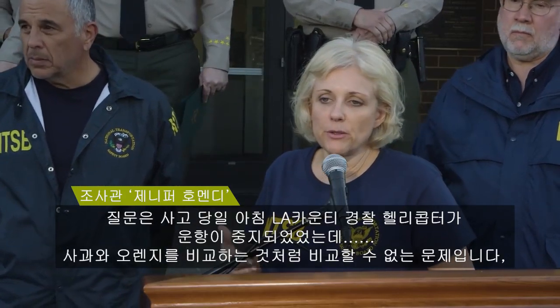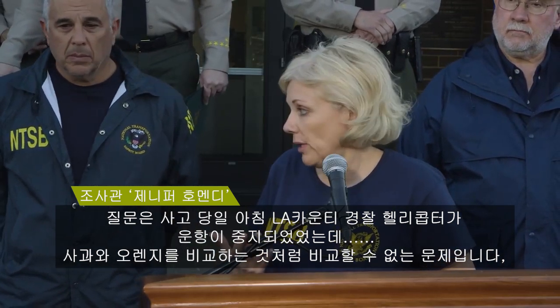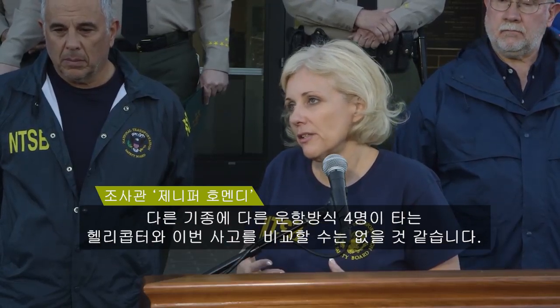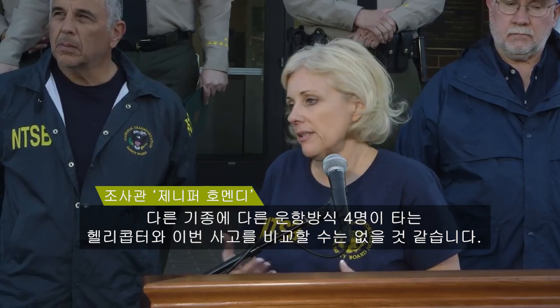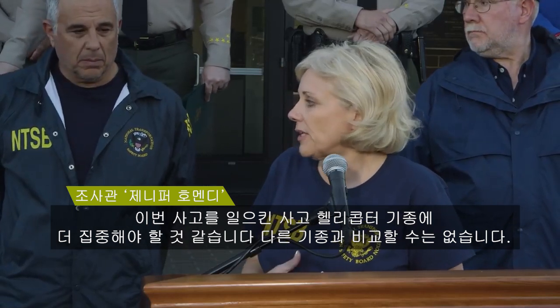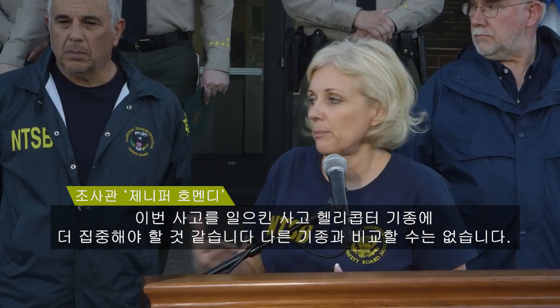A lot's been made of law enforcement helicopters being grounded on Sunday morning, and I'm just wondering if it's an apples to oranges comparison. The question is on the grounding of the LA Sheriff's helicopters that morning, and it is an apples to oranges comparison. It's a different helicopter, different operations. They have a 4-person helicopter. This is outfitted for more than that. So we have to look at this specific crash and this specific helicopter. We can't compare that to others.